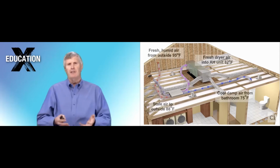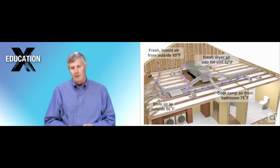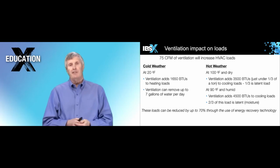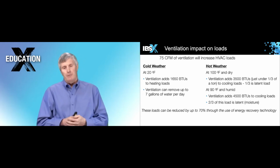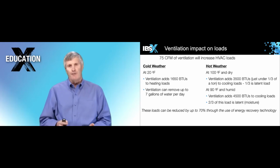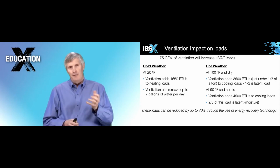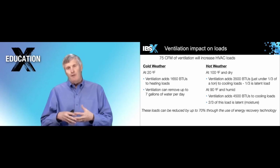In terms of cost, people say, is it going to cost a lot? You know, the best of the ERVs these days are 20 to 60 watts for the ventilation that they're bringing into a house. And people do say, well, is this going to increase my loads? Well, I want you to imagine that 75 CFM ventilation. Remember that 4-bedroom house, 75 CFM ventilation? Let's go to Minnesota and let's say it's 20 degrees Fahrenheit outside. That's not even a very cold day in Minnesota. That ventilation adds in the order of 1,650 BTUs. It's not going to change your furnace size. Let's go over to Phoenix at 100 degrees Fahrenheit. That ventilation is going to add about 3,500 BTUs, about a third of a ton, if you will. And more importantly, in the Southeast, the Florida market, where it's hot and humid, that's going to add about 4,500 BTUs.